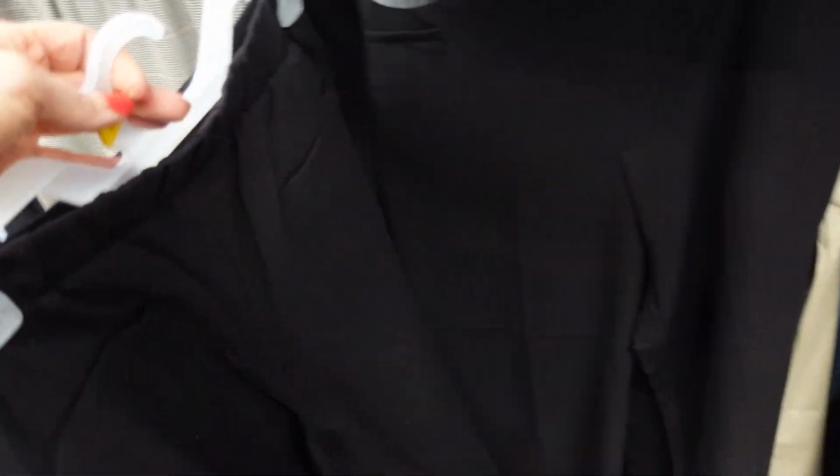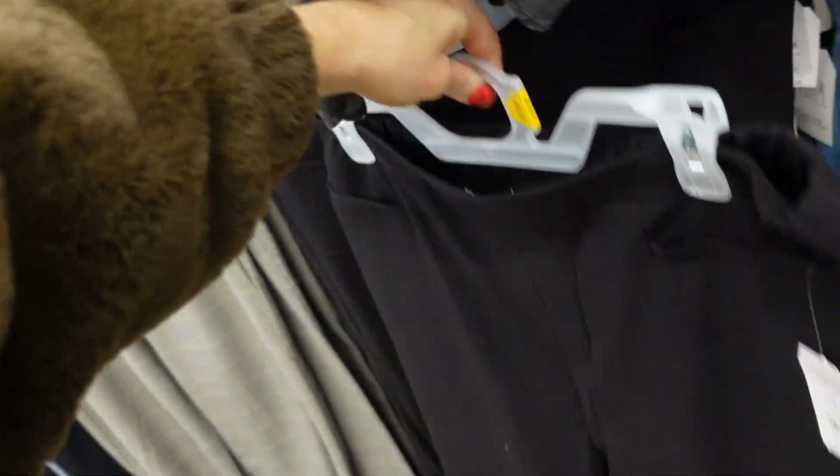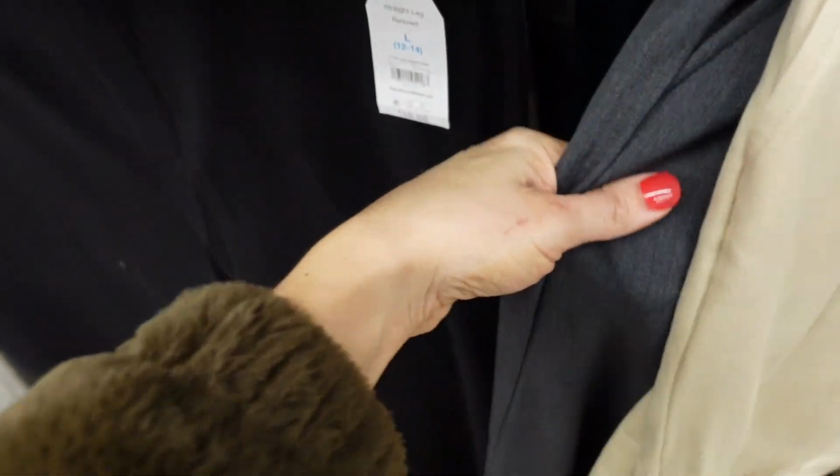One slack from Time and True. These have an elastic band at the waist, faux pocket to the front. It's a relaxed straight leg. They're $16.98 with the trouser style pockets in the back. And I'm pretty sure these also come in other colors. Yeah, there it is behind there. It's like a gray color.